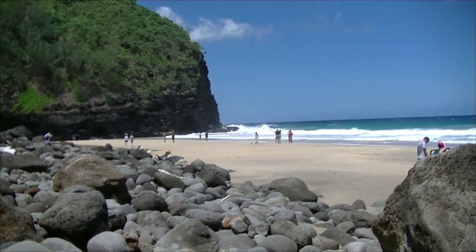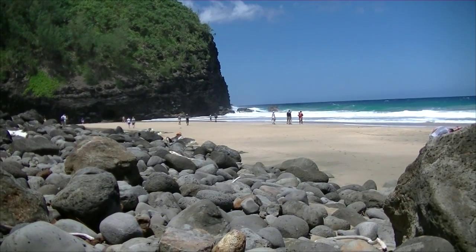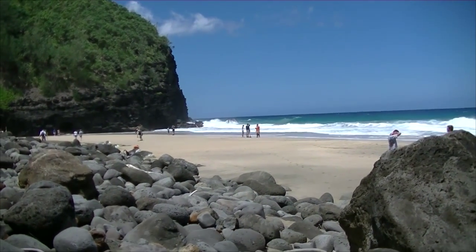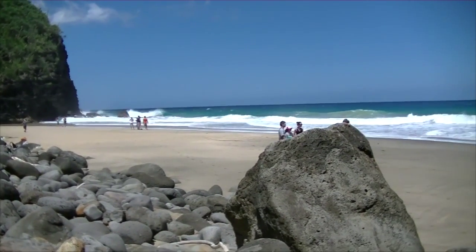So, I'm sitting here on Hanakapi'ai Beach right now, and I'm kind of in heaven. I got to tell you, this is my 6th trip to the islands. This is my first time ever making it to Hanakapi'ai Beach. The goal is to get to Hanakapi'ai Falls. So far, everything's looking really nice.